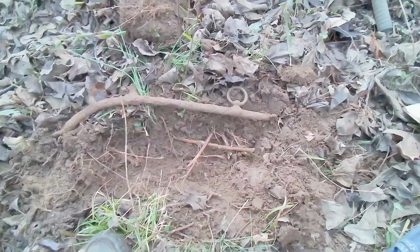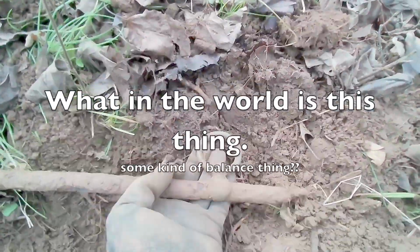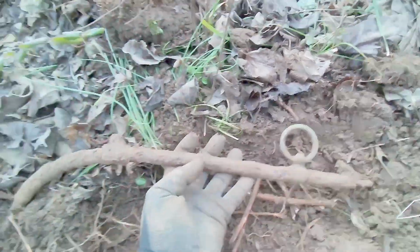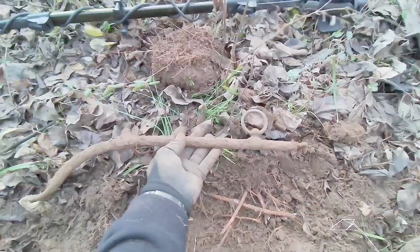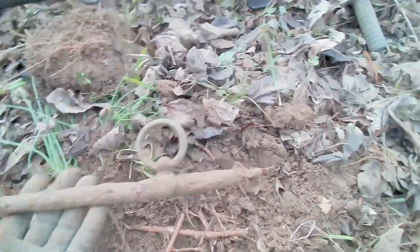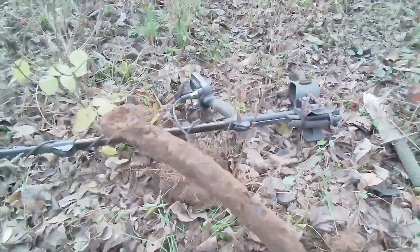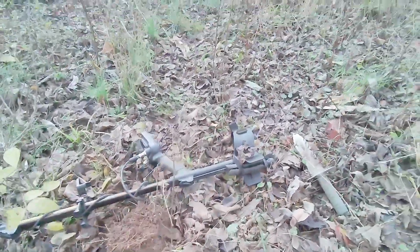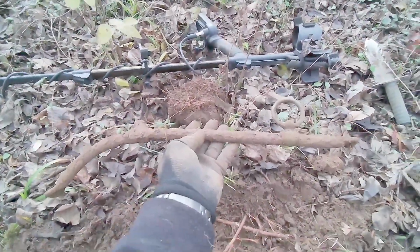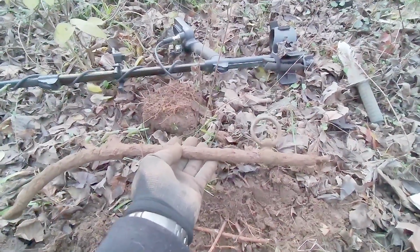Okay, gang, my next target was giving me a jumpy signal, like 79 and stuff. I first saw that in the ground. I thought maybe another pistol grip or something. But when I pulled it out, I got this. That's brass. There's a hook, a circle here on the end, a notch there, another on the end. That's pretty cool. And if you guys know what this is, let me know in the comments. Can't wait to clean this guy up. Alright, see you on the next target.